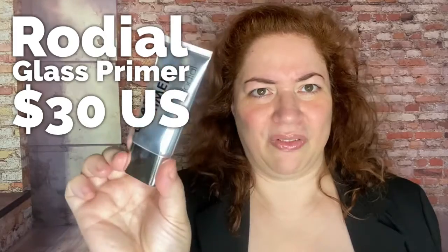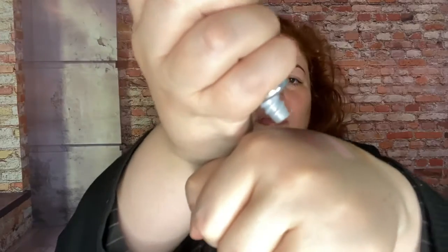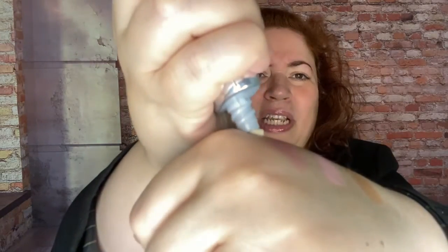I'm loving the packaging. It's very sleek and sexy. Ooh, okay. It actually looks like a foundation almost, dare I say. Look at that. It has a very strange scent to it. It's almost chemical, but not. But I will be applying this.